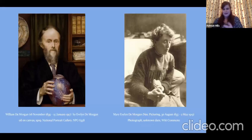Here's the man himself and his wife, Mary Evelyn de Morgan nee Pickering. Now, Evelyn de Morgan is incredibly important in the story that I'm going to tell. She was an artist, spiritualist, suffragist, writer, and really helped De Morgan with his work and was instrumental in his work with the Egyptian government, as I'll tell later on. And the two of them met in August 1883 at a party when Evelyn was dressed as a tube of paint, rose madder paint. So you can tell they're quite characters here.